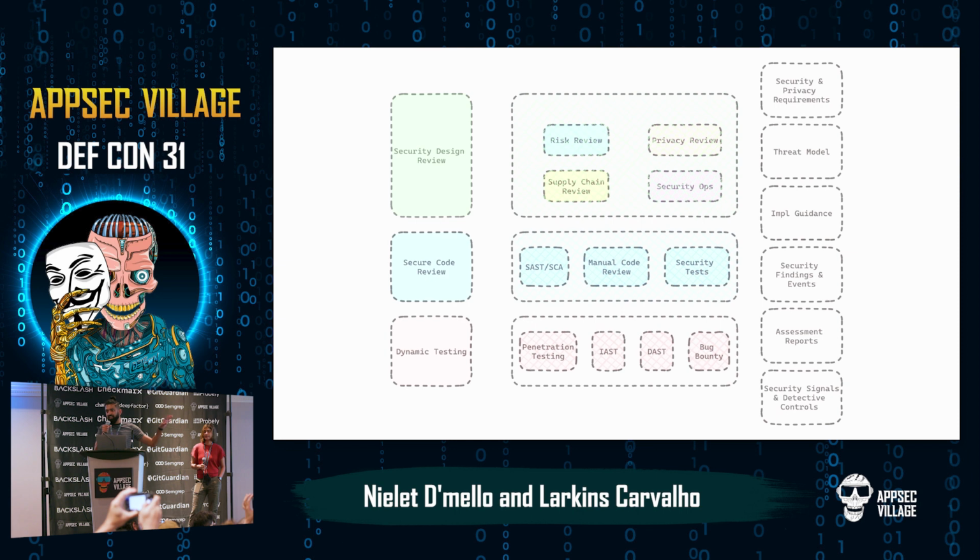So in a security design review, as a security engineer, when we start looking at our reviews, don't do it in isolation. On the left, what we see is just a pipeline, and in the middle, these are parallel activities which need to happen, right? Like we have experts which are focused on privacy aspects. We have experts who are focused on risk. We have security operations and supply chain as well. So when you're doing reviews, talk to them. Talk to them and understand different implications of what we are introducing.